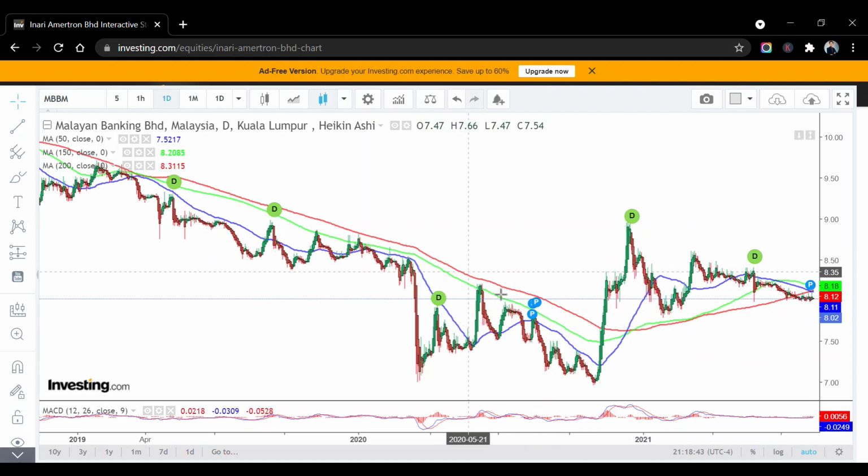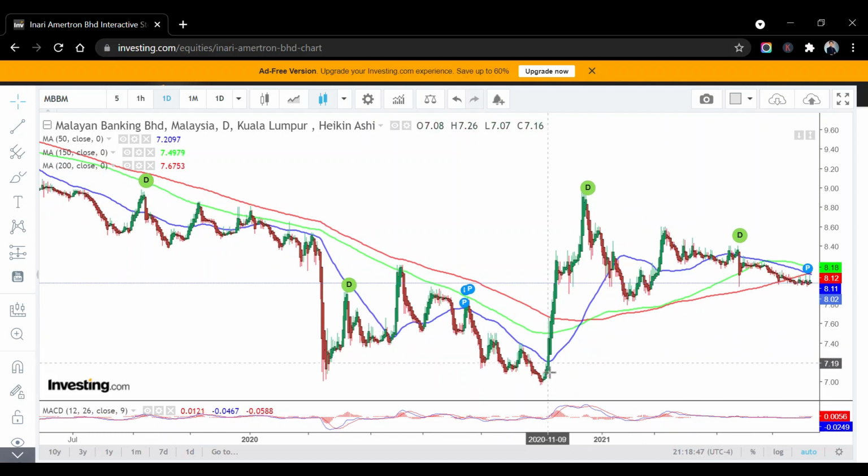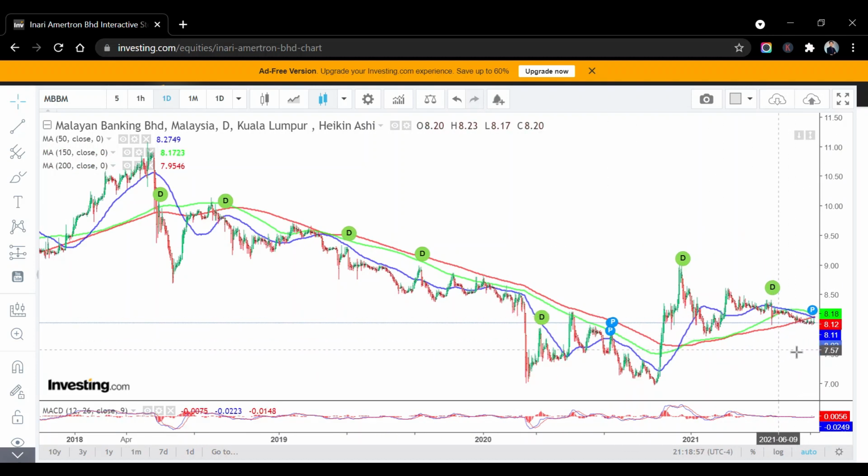But you can see the 200 days moving average is already starting to swoop up already, right? So I think it's attempting to go up for the long term, but short term wise it may have some fluctuation, right? So for investors, you may start to add a little bit here, right? So there's still a time to go before it hits the all-time high.